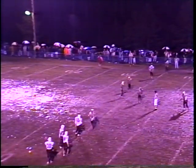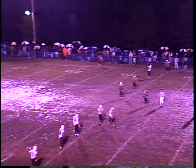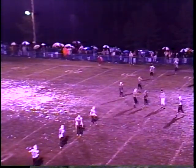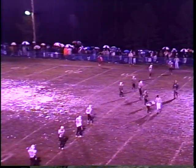Well, definitely so. There was an eight-minute drive there. Two fourth-down conversions that Pikeville had played big in that drive. And look at number 23 for Pikeville, because he did a heck of a job for them. And also Van Hoos, two big plays from both of those kids.